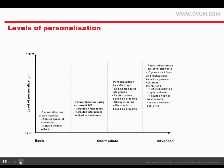So while personalization by caller type and personalization using outbound IVR provide many inherent cost and performance benefits for contact centers, the real value that we see in personalization will come from those highlighted in yellow. And these are the more complex and they require tighter coupling between the IVR platforms and the enterprise databases. And integration is absolutely critical for these solutions to work. Once these solutions are integrated and deployed properly, that's when enterprises will be able to leverage the benefits of a fluid solution that helps reduce costs and improve customer satisfaction and improve efficiencies. So this, in many ways, is the holy grail of personalization in the voice channel.